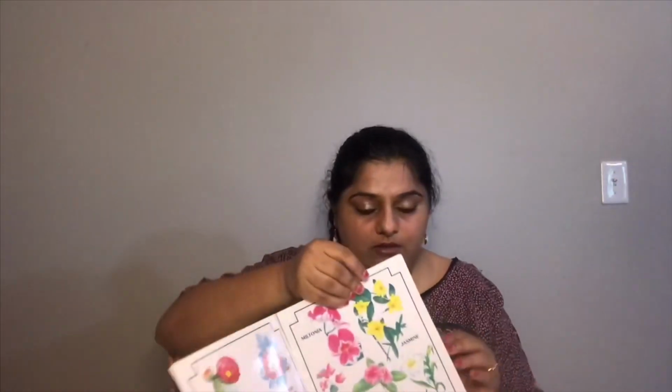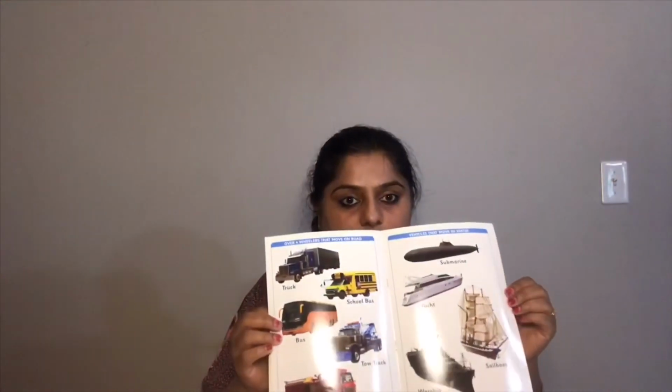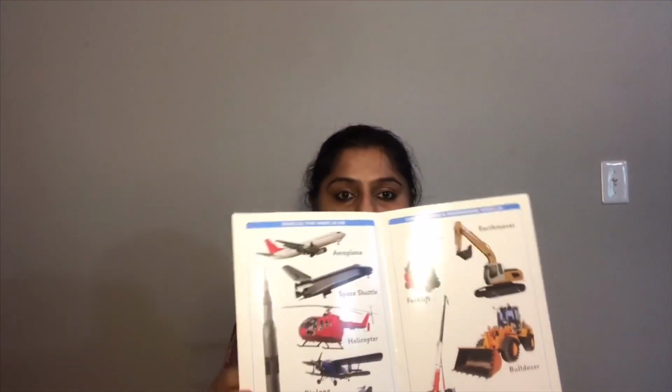And then this book is for flowers, different type of flowers. And then these are some actual pictures of the vehicles. I have a very good flip-flop book of the vehicles, but that is only on a very high level, like what is a truck, what is a car, what is an aeroplane, what is a submarine. But these are the realistic pictures of all those vehicles which I don't get to see every day. So all the vehicles we can see at once.